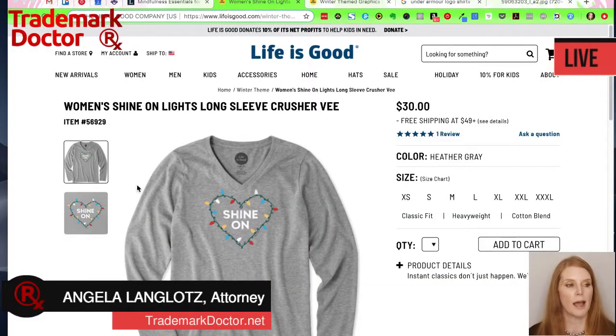What does that mean? So the use has to indicate to the consumer that the mark indicates the source of the goods or services, or the mark is associated with a company that's providing the goods or services. So let me go show you something that would be considered use. Let's switch screens here. All right, so this is Life is Good. They're a pretty big, pretty popular clothing brand, and their trademark is Life is Good, and you can see it in use here at the top of their website.